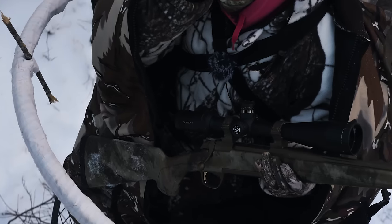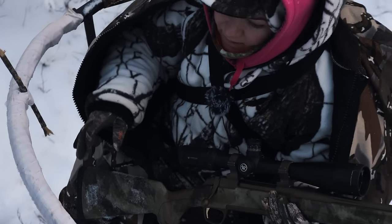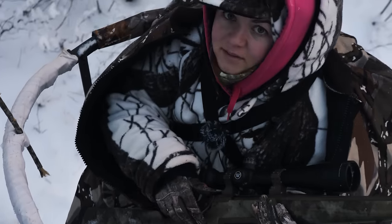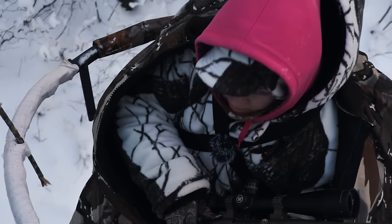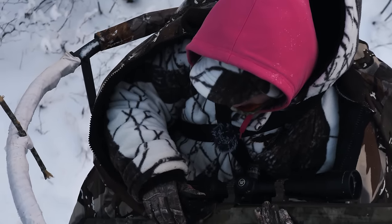Well, I already had some luck with this gun this year, so hopefully I can do it again. I finally was able to get an elk this year with this gun. Sure be nice to get a whitetail too.